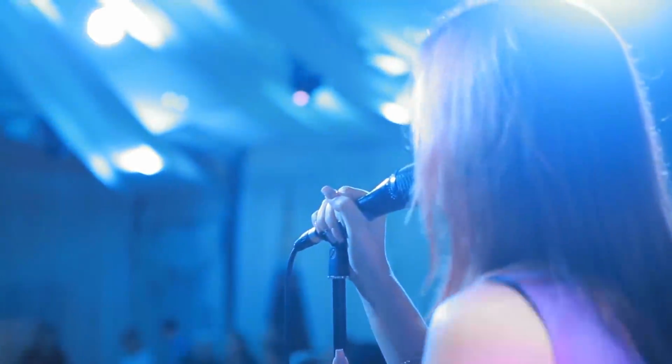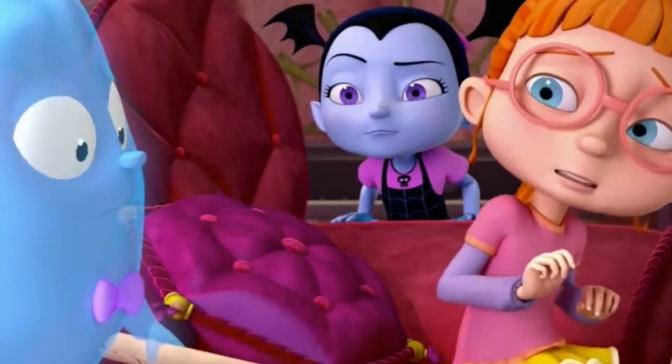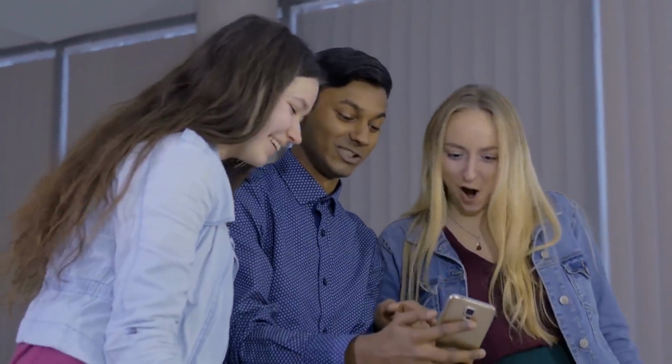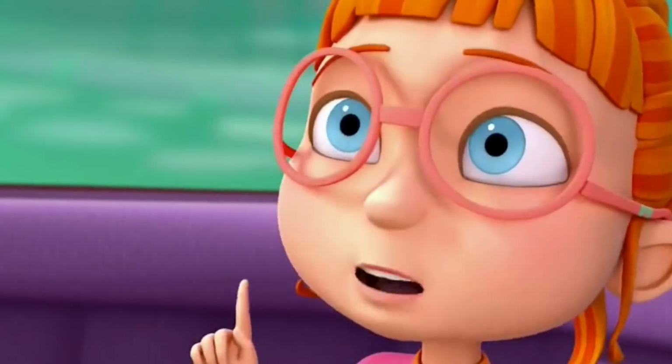Her voice belongs to a young actress known as Vivian Yee. Sure, she might not have big orange glasses or orange hair, but she's definitely her own version of adorable. Just look at her. We can definitely see that she has Bridget's playful and silly side. Of course she does. She pretty much is Bridget, isn't she?